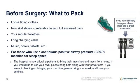What to pack for your hospital stay. Loose-fitting clothes, non-skid shoes, preferably tie with a fully enclosed back, your regular toiletries, a long charging cable for your phone, and any other items you may need during your stay. For those patients who use a continuous positive airway pressure machine, or CPAP, for sleep apnea, you may bring your machine from home. Please bring your mask and power cord along with your machine. If you are not planning on bringing your machine, please bring your mask and know your settings.